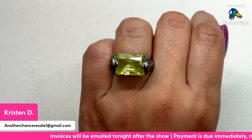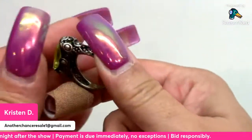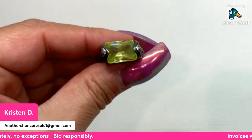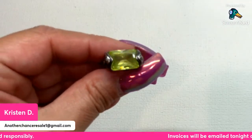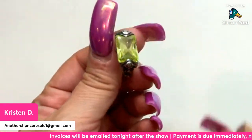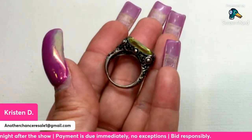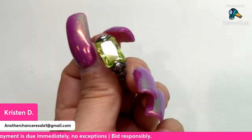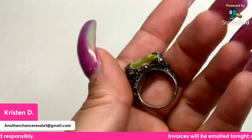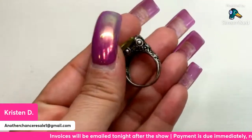Right? Such a cool color for sure. All right, 37's the next bid. We'll leave it up for a few seconds. Alrighty. We're going once. Going twice. Fair warning.